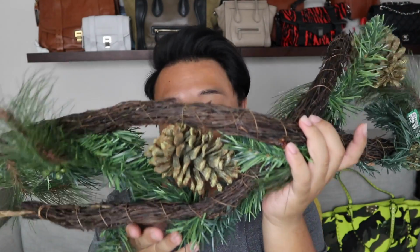But here's the other piece. So I have 3 garlands that I got all together. Those 2 were $2.99 each, so that's 6, and the other one was $2, so 10. So for $10, I got 3 garlands, which I think is an amazing price, because I remember back then purchasing garland from Pottery Barn.